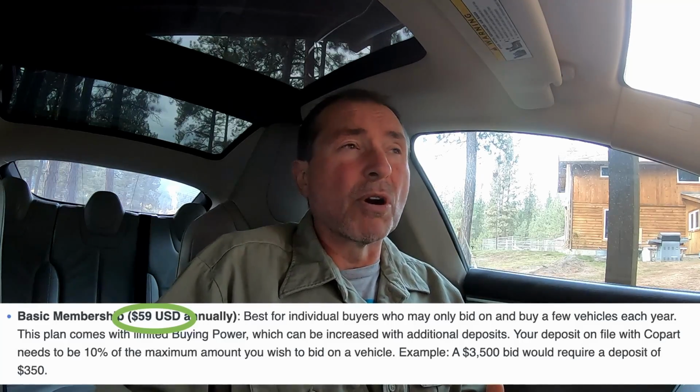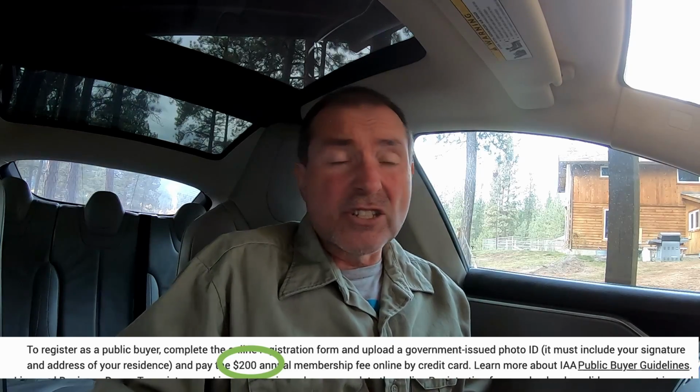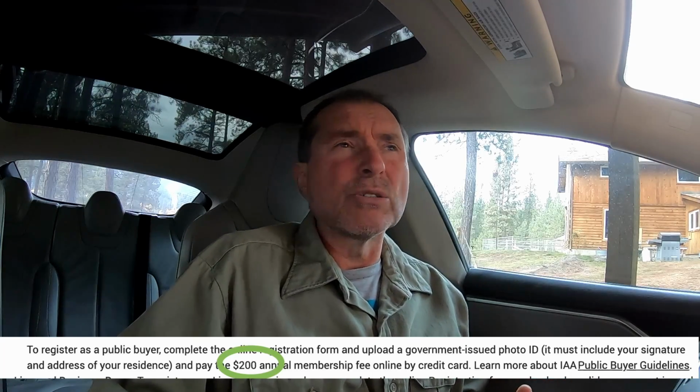So I was with Copart. IAA, I think, wanted $200 just to look at. It will allow you to bid some. I looked into this IAA thing, and it was too expensive in my opinion, just mainly for looking if you're not buying. So the $59 for Copart were much better.